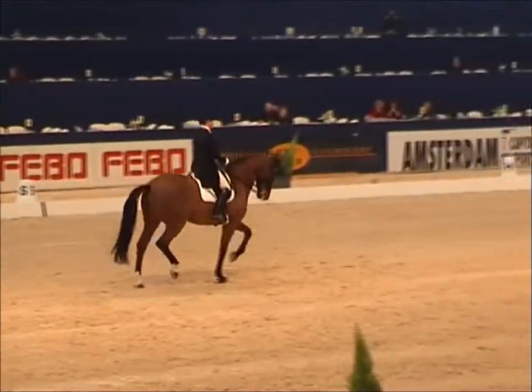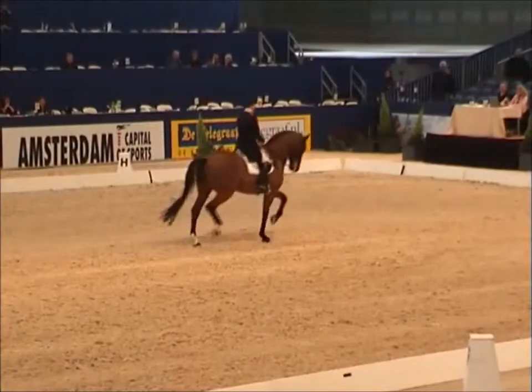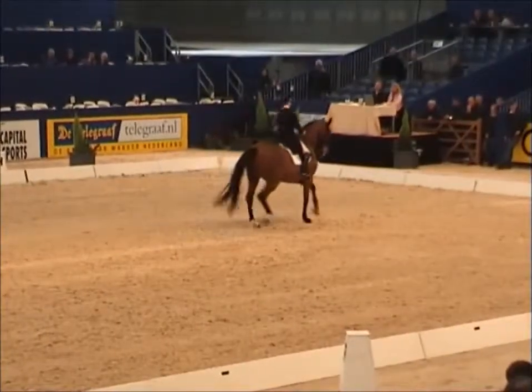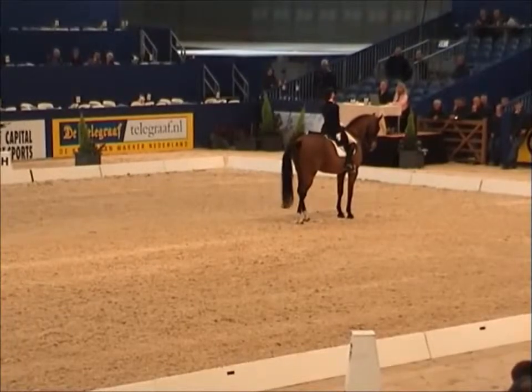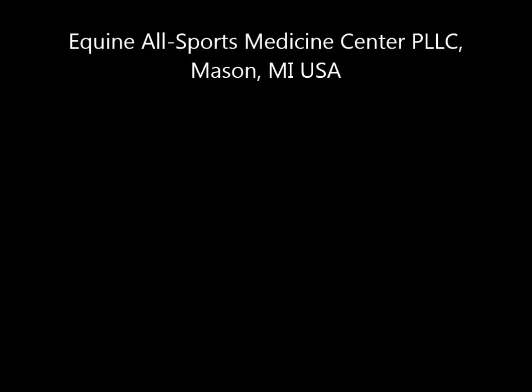Again, passage. Starts to get a little bit more tired now. And so a 7 for that passage. And I lost one small step there. It was already getting ready to make the transition to the halt. And then the halt and salute. Not completely square, but hey, look at that, how it looked. It was just really good and nice.